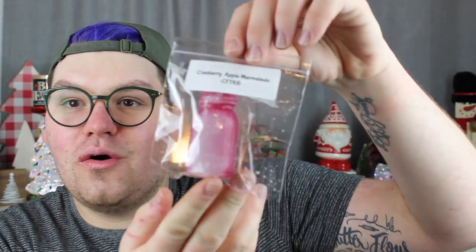Cranberry apple marmalade. And this is in a little ball mason jar, and it literally even says mason jar on the label, or on the wax. So cranberry apple marmalade. Oh. It's crazy that it smells like a true jam. Like you can truly smell jam in it. It's tart. It's definitely tart. And the apple, it's like a tart, fruity jam. That's how I can describe that.